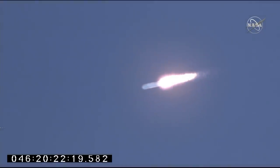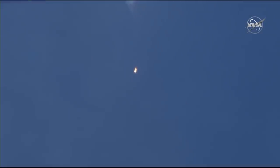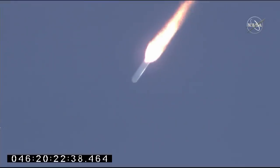Max Q, attitude nominal. Power subsystem continues nominal. Altitude 50K feet. Engine steady, 100%. Core VNG3 activated.